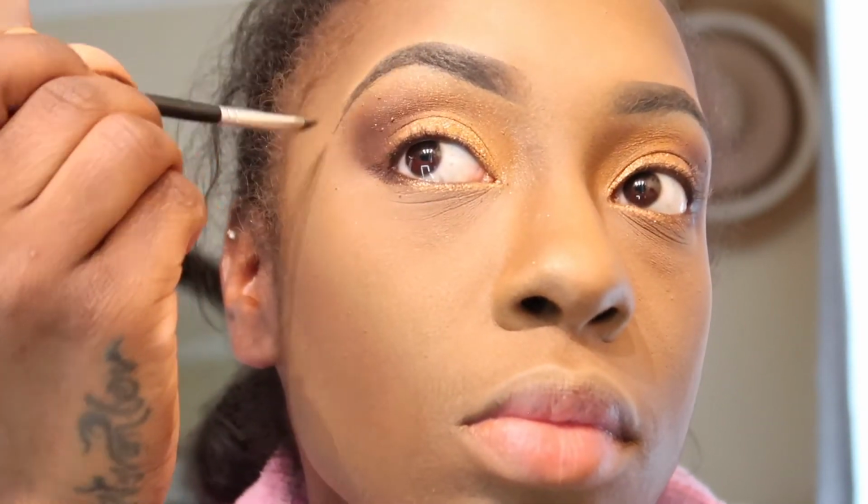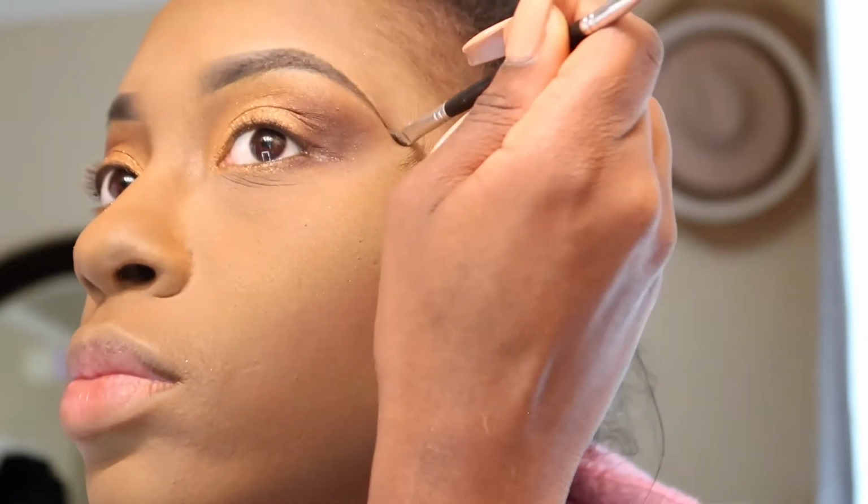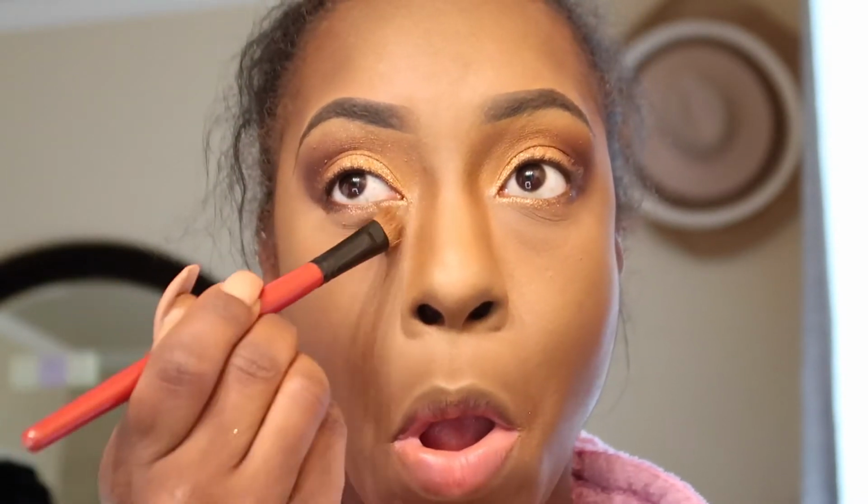Oh my gosh, those eyelids are looking bomb. So I also like to, oh, I forgot about that part. I like to extend the eyebrows, y'all, especially when I do my eyeshadow, to make it look nice. I'm adding a little powder underneath the eyes, so I make sure I don't get any flashback when I take pictures.